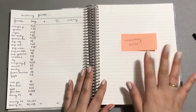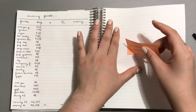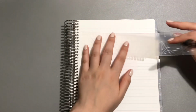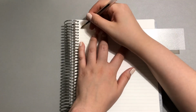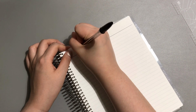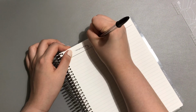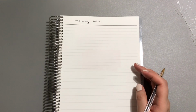Okay, so we're doing my monthly bills, which goes on the other side of my sinking funds. So I can take that off. For my monthly bills, I'm just gonna put the little line first, and we're gonna do monthly bills, like that. Simple, cute, easy.